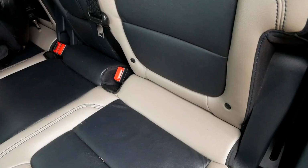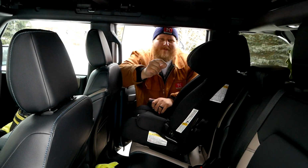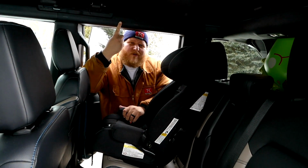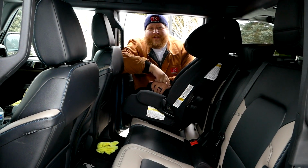We have lower latch anchors on both sides, so 2 sets, and then 3 top tethers all the way along this bench. Oh yeah, and one more important thing about child safety. Here in the Bronco, we do have rear side curtain airbags, one feature that's been missing from the Jeep Wrangler for a number of years now.